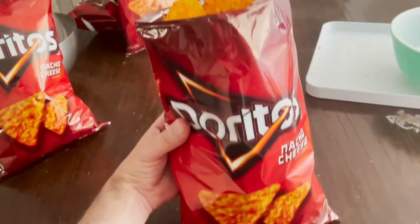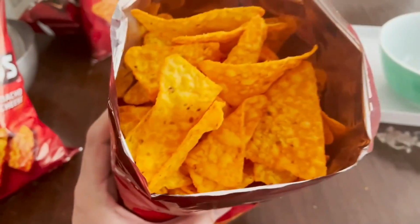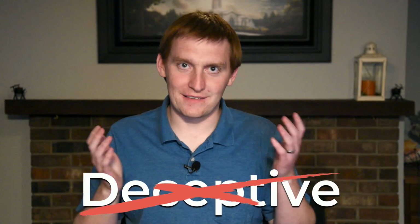Not only that, but when they fill the bag with chips and all the chips are unbroken, the bag is actually pretty much completely full. It's just that they break and settle during travel, leaving all of the air afterward. So the chip packaging isn't deceptive, it's effective.